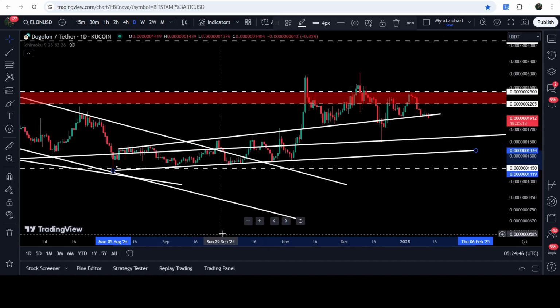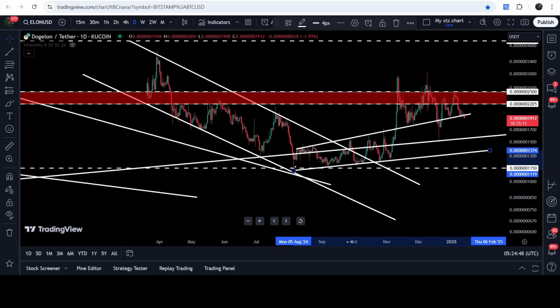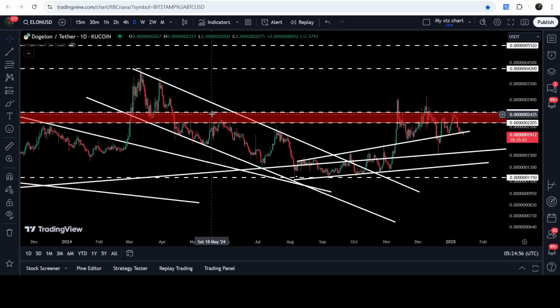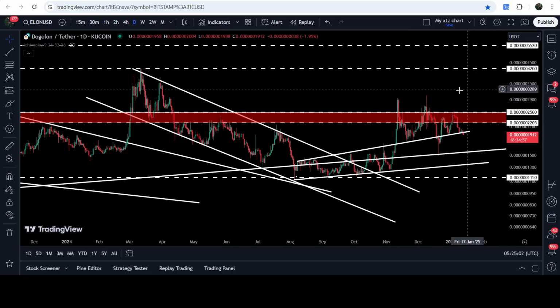Now on this daily time frame chart, you can see that we have already broken out the resistance of this down channel as well. And after the breakout, we had a nice pump, but so far the price is not able to hit the target for the breakout from this channel. That technical target will be here at the top of the channel at $0.0000004200. That is also another quite long-term resistance.